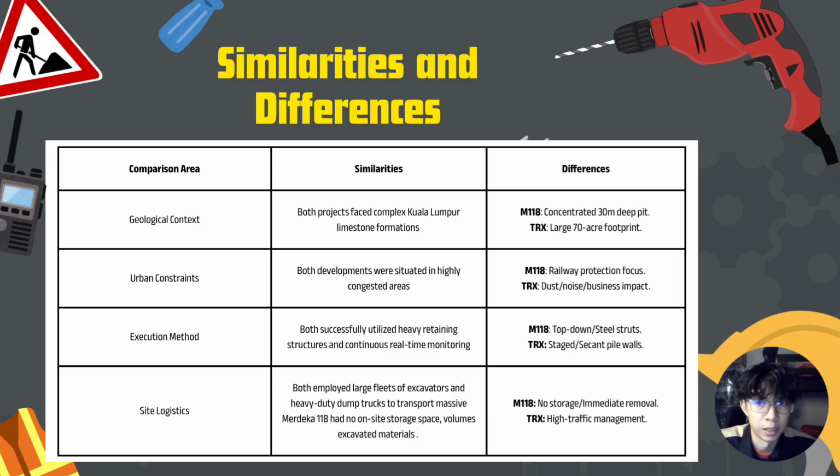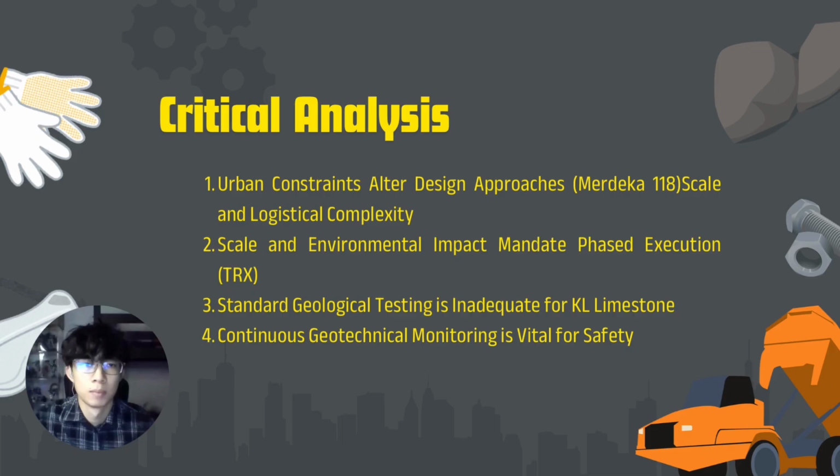For site space and logistics, the similarity is both employed large fleets of excavators and heavy-duty dump trucks to transport massive volumes of excavated materials. The difference is Merdeka 118 had no on-site storage space, forcing immediate off-site removal, while TRX faces logistical challenges primarily due to heavy surrounding traffic. Let us continue to the critical analysis of this project.